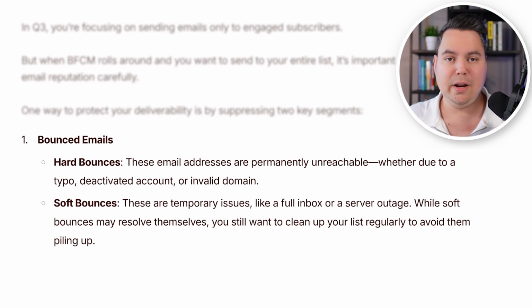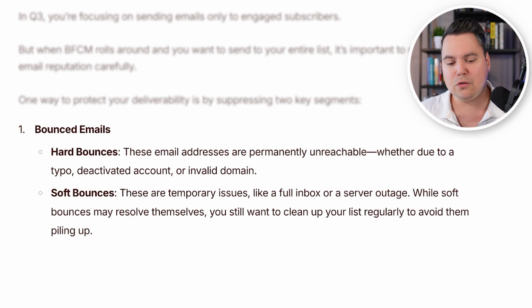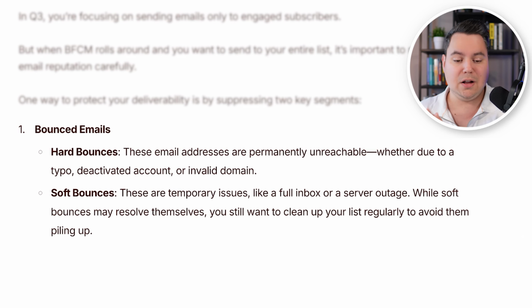Bounced emails can be separated into hard bounces and soft bounces. So first of all, hard bounces, those email addresses are permanently unreachable, whether due to a typo, a deactivated account, or an invalid domain. Then we have the soft bounces. These are temporary issues like a full inbox or a server outage. And while soft bounces may resolve themselves because it's temporary, you still want to clean up your list regularly to avoid them piling up in your active profiles.